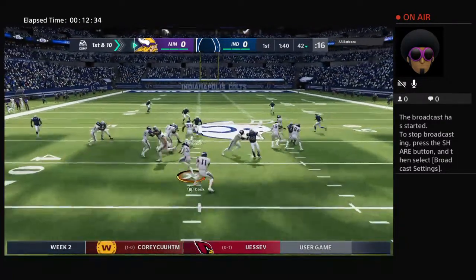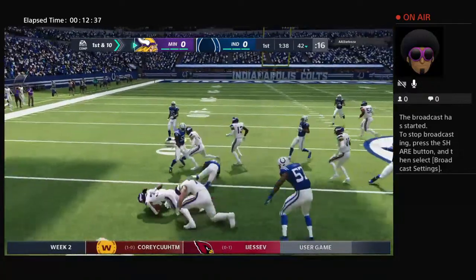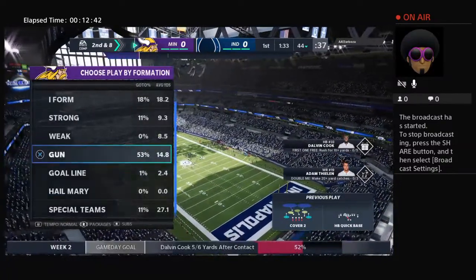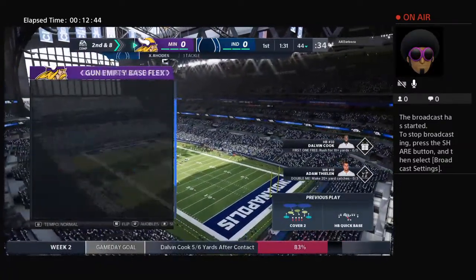Yeah, would not have wanted to go 3 and out. They avoid that right there. Yeah, they avoided the glares as they went back to the bench, didn't they? And very little daylight there. He'll get a couple up to the 44. 2 yards on the pickup.